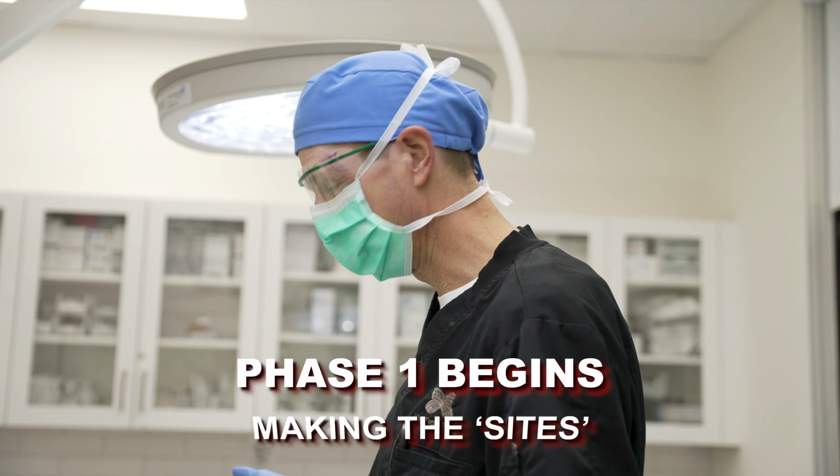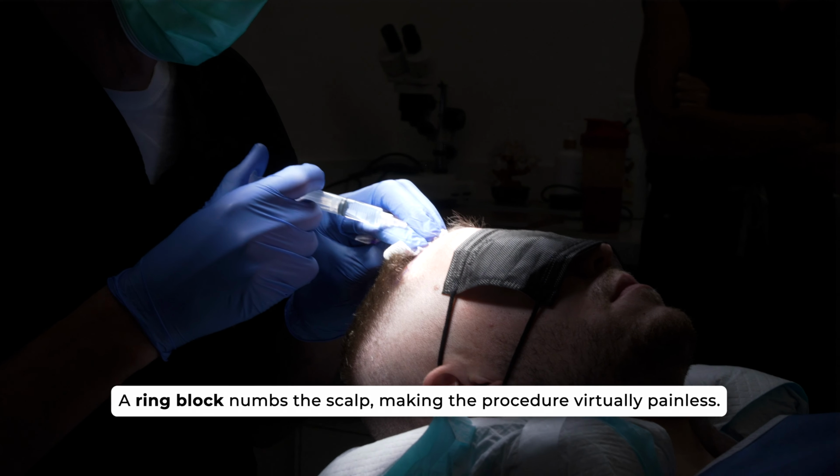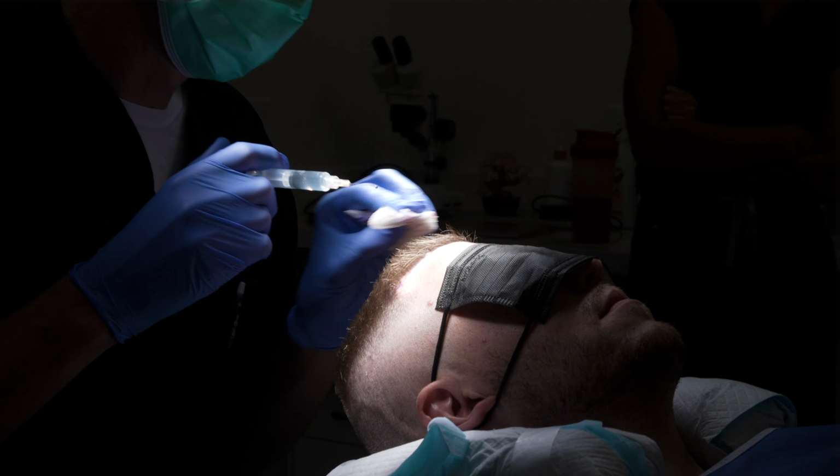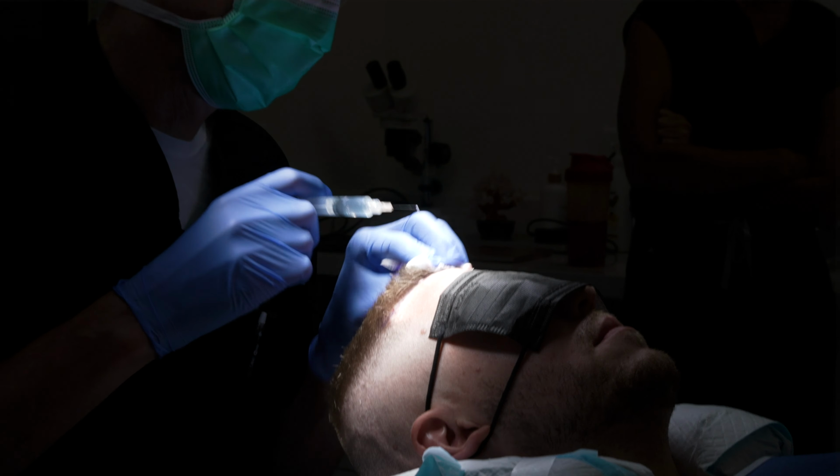I'm gonna kind of do what's called a ring block, so I'm gonna put injections all around this area where we're going to be doing the hair. So you should be starting to feel kind of numb along this line here. Once we get the front line, then I can kind of go around the periphery, and usually those aren't quite as sensitive, and you're doing really well.